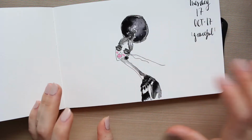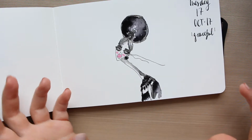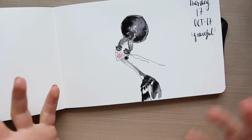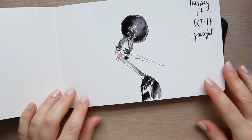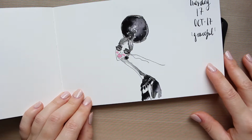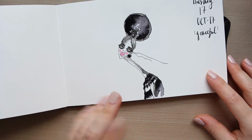So this is what I try to do here, and the posture I try to adopt is a posture of gracefulness, where you have a long neck and you raise your head up, you have that kind of elegant look, and that's essentially what I try to achieve here.